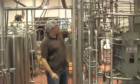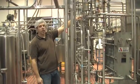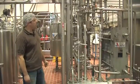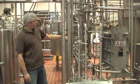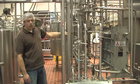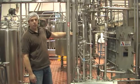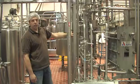The product continues back into the plate heat exchanger, into the regeneration section. We're using the cold raw cider to cool the pasteurized cider. It comes out of the regeneration section into our cold section. We're using 34-degree ice water to cool that cider back down to about 36, 37 degrees.